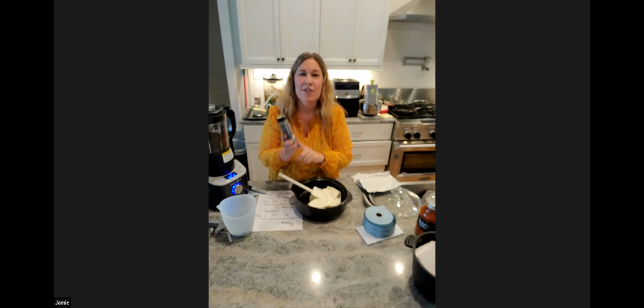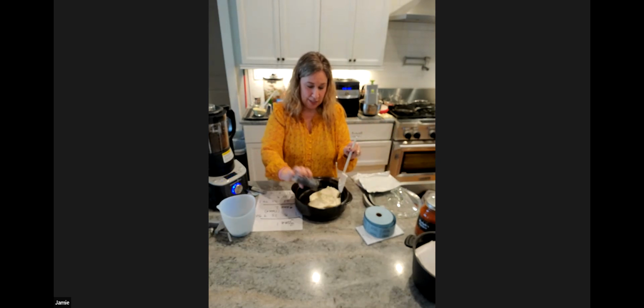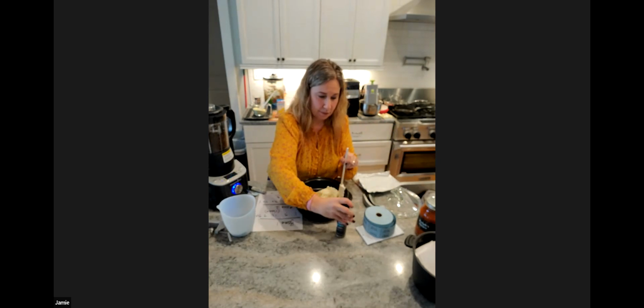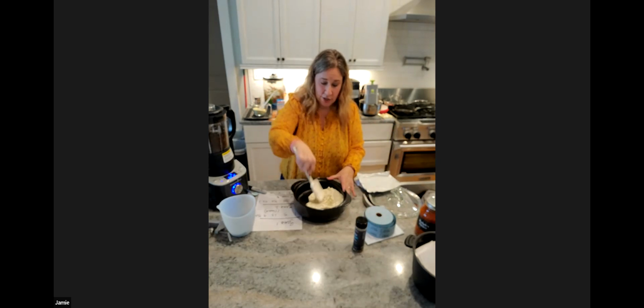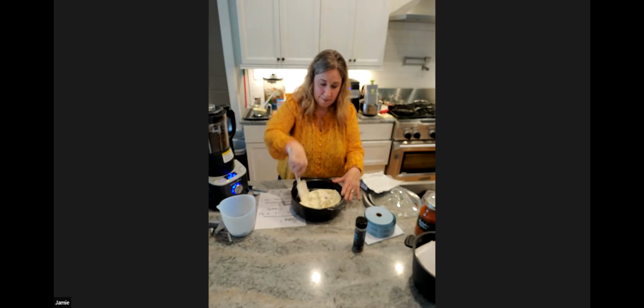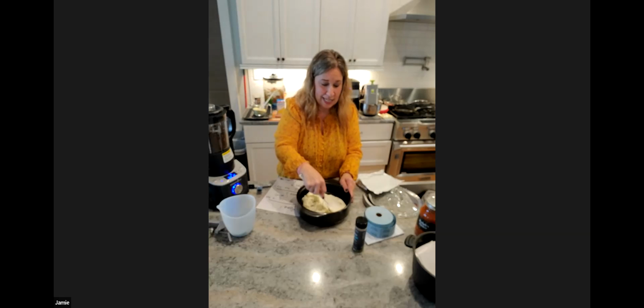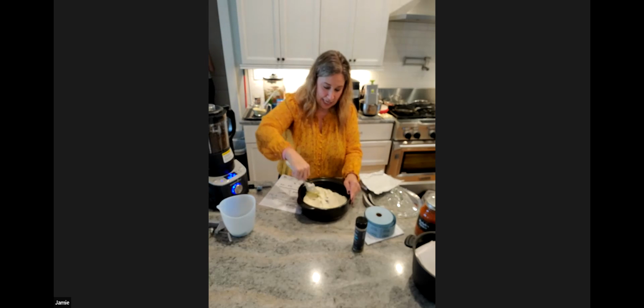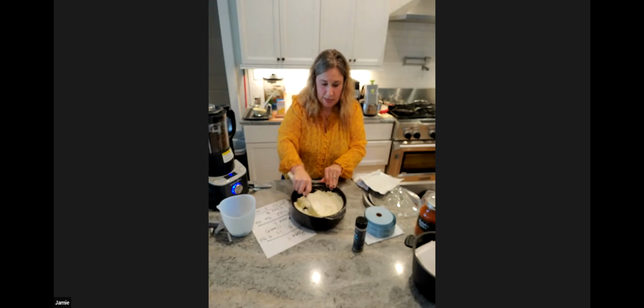Now, I'm going to add a little bit of the Pampered Chef Italian seasoning. So I'm just going to do a generous sprinkle here, and just give that a nice little stir. Now, of course, I could have put it in a mixing bowl to mix it all around, but you guys, that's one more dish that is not necessary for me to wash. So I'm just going to kind of spread it around.